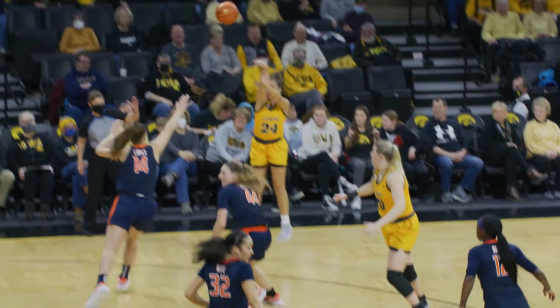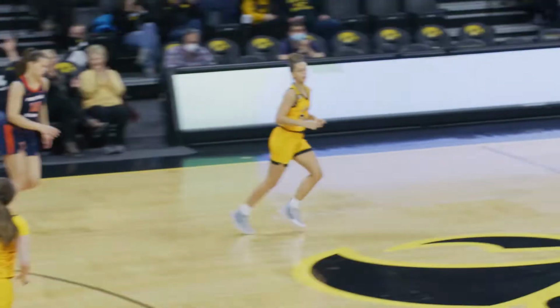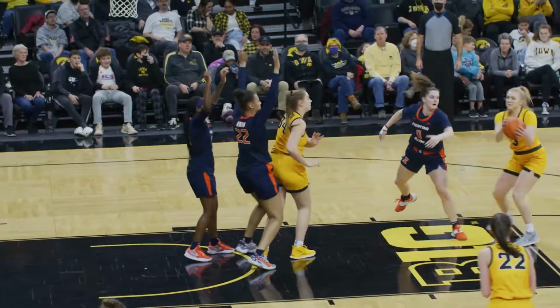67-32, Iowa with the lead in the basketball. Marshall for three, count it, from the right wing. Her first hoop coming off a season high 16. Taiwo for three, got it from the left wing.